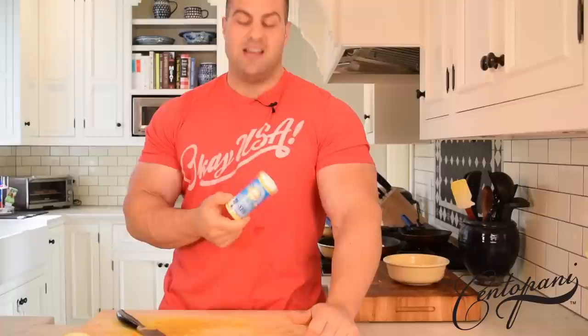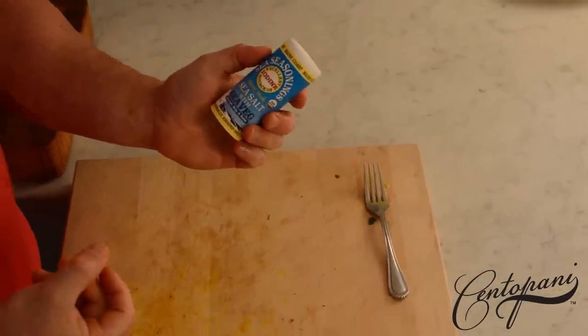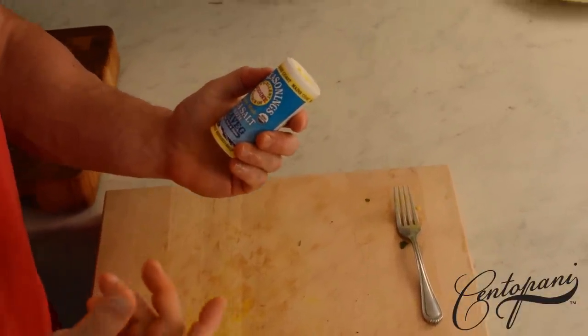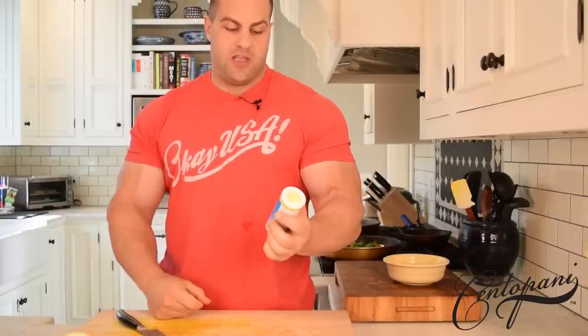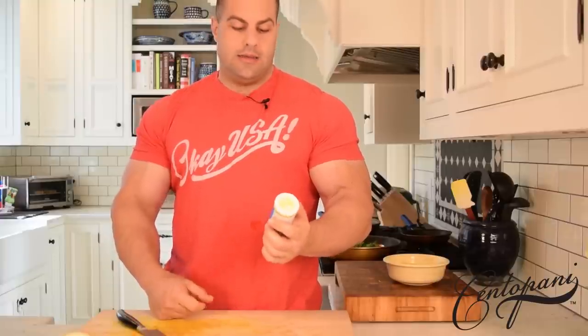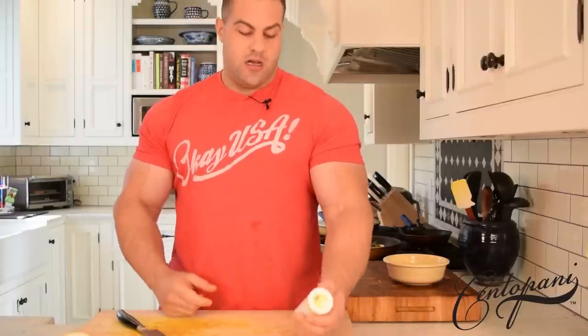Now, what I've got here, this stuff's really cool. I came across this last week. It's sea salt, and what they do is they mix in little tiny bits of seaweed with it. Well, why seaweed? Why is that important? Seaweed is probably the most potent source of iodine that you can find in any food. And it's pretty much a known fact that we underconsume iodine. And iodine is important for proper thyroid function and for cell death.